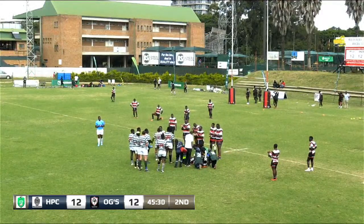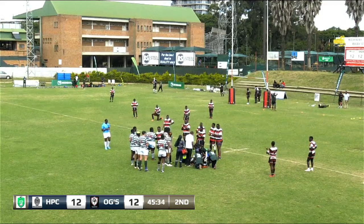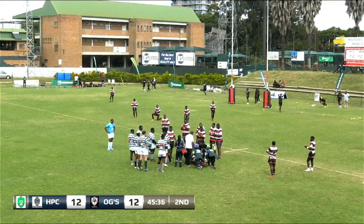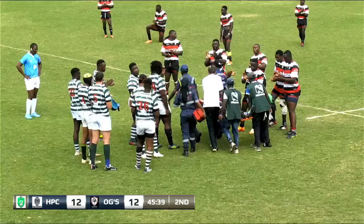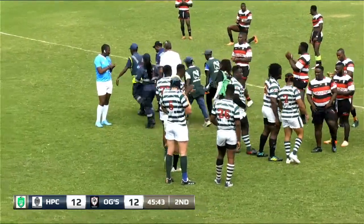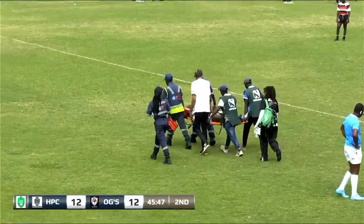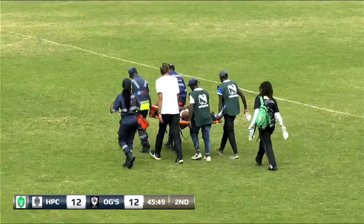They put together a brilliant showcase this weekend, as we see all the players giving him a clap. Hopefully he's all good, and we'll be able to see him on the field soon. Yeah, very sad. Never nice to see players getting stretchered off the field. Poor lad. But it is the nature of the game, isn't it?